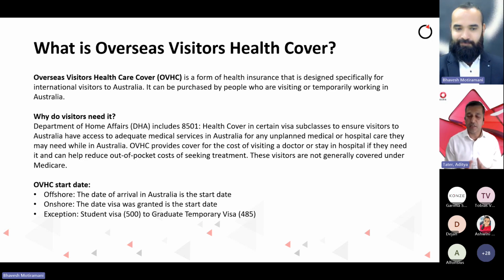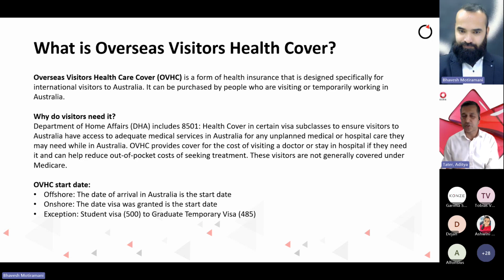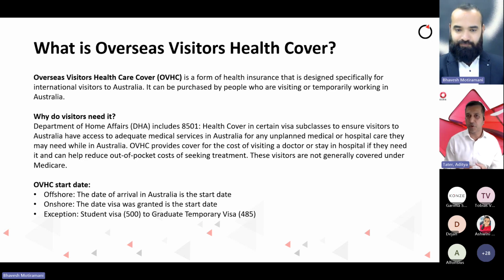But the most important thing, the reason why the Australian government has 8501, is to ensure that anyone entering Australia is not a burden on the Australian health system because they don't have health insurance or can't look after or pay for their healthcare needs in Australia if they get sick. So that is the most important reason why the Australian government has the 8501 visa condition.